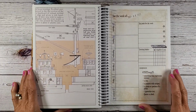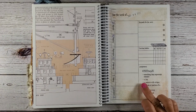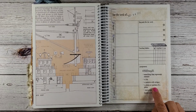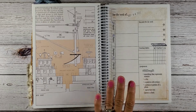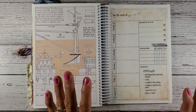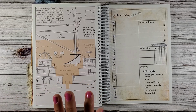All right. So this week we have something that represents summer. We have a list, a pattern with stripes, a photo or portion of a photo, typewriter text, and bonus is a clock. So the first thing I thought of, and I've been thinking about this for a little while, something that represents summer. And to me, summer is all about weather and outside activities.